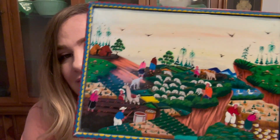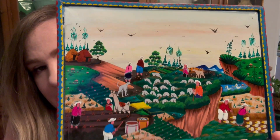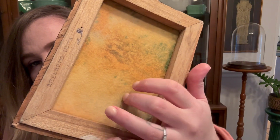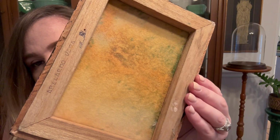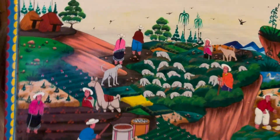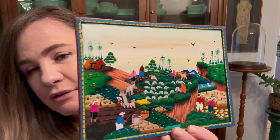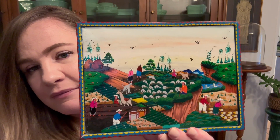Then yesterday I thrifted this with Jordan and I thought it was so beautiful. So I believe it's Peruvian because of the llamas, and it's painted on a hide, which I thought was really cool. And the artwork is just amazing. And then it's framed in this cute little wood frame. So good, right?